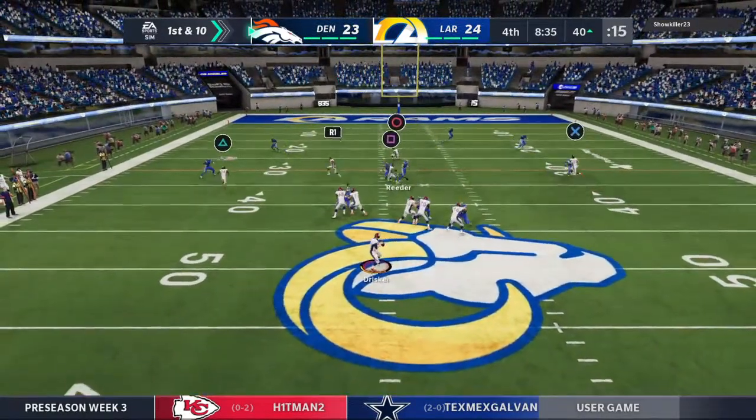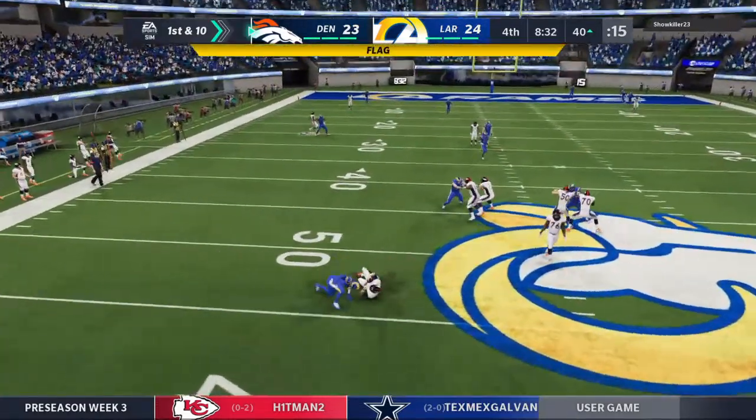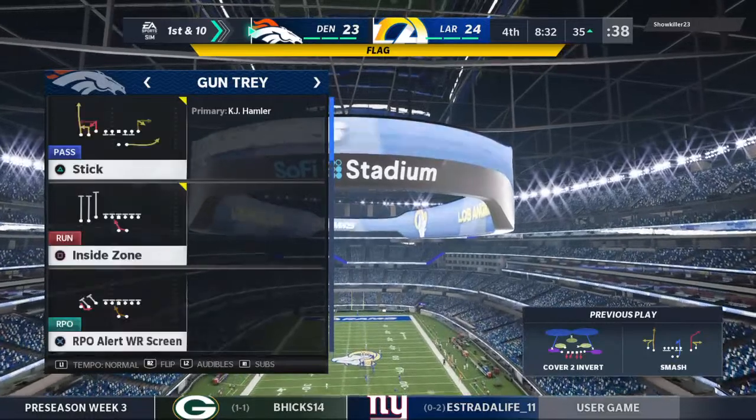On first down, he'll drop to throw. And he's going to be sacked. They sack him back right at the midfield stripe. So they will accept the penalty and move forward.